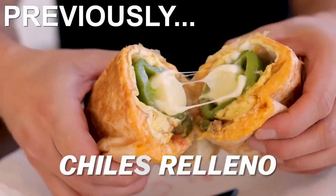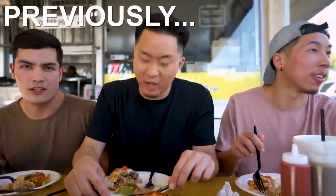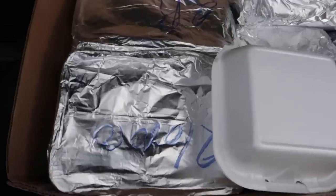Chile rellenos. Chile relleno. Ooh, you missed out. Yeah, I missed out at Pepe. You wish you did it? Well, guess what, David? You're doing Salvadoran food today, and we got a feast.